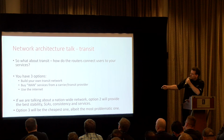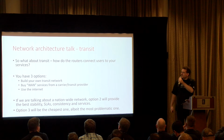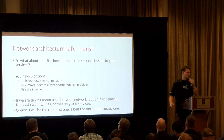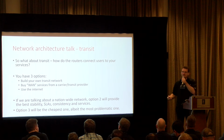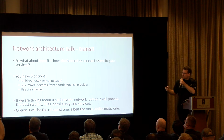First of all, you can build your own transit network. This is not going to be realistic unless you have a lot of time and a lot of money for implementing your own national-sized transit network. It's not a very good idea, usually. So let's go to more realistic options.